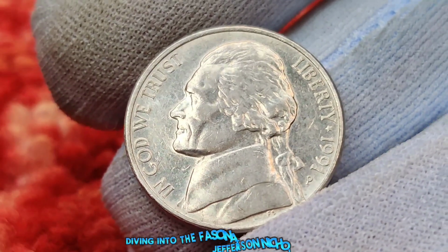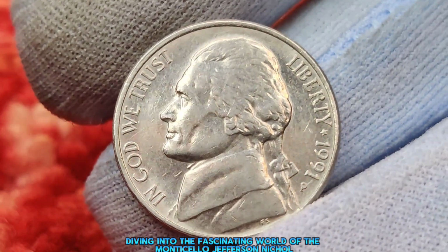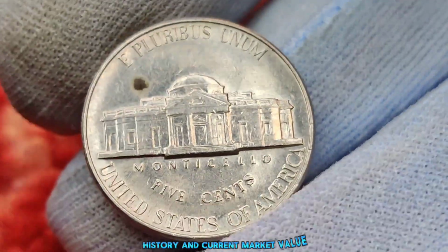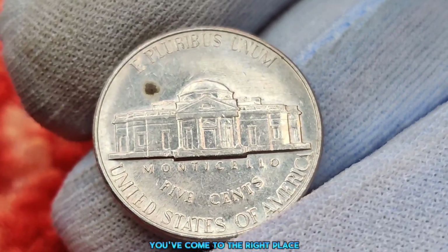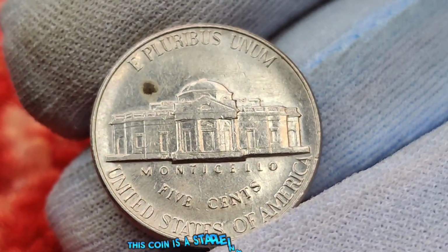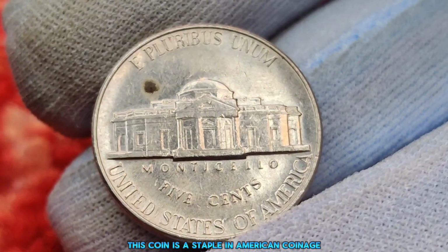Next up, we're diving into the fascinating world of the Monticello Jefferson nickel, specifically the 1991 issue with a P mint mark. If you're curious about its design, history, and current market value, you've come to the right place. The 1991 Monticello Jefferson nickel. This coin is a staple in American coinage, known for its iconic design and historical significance.